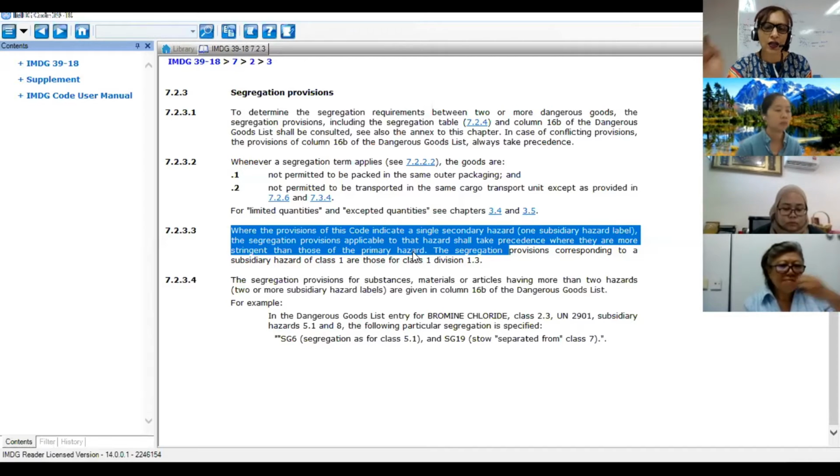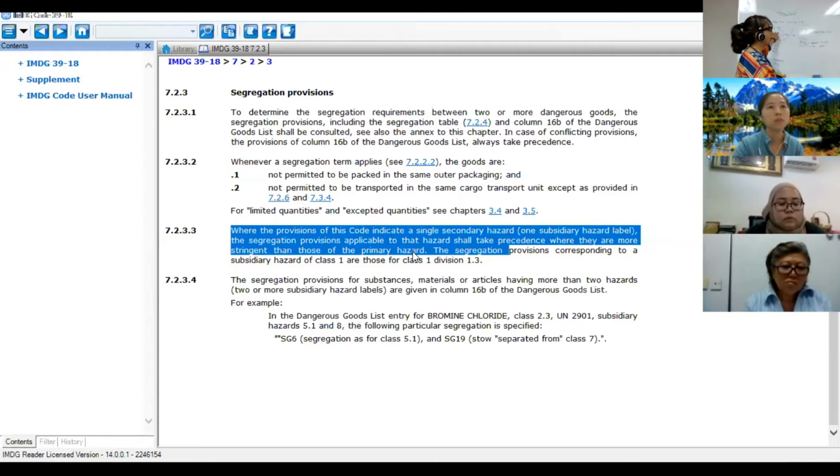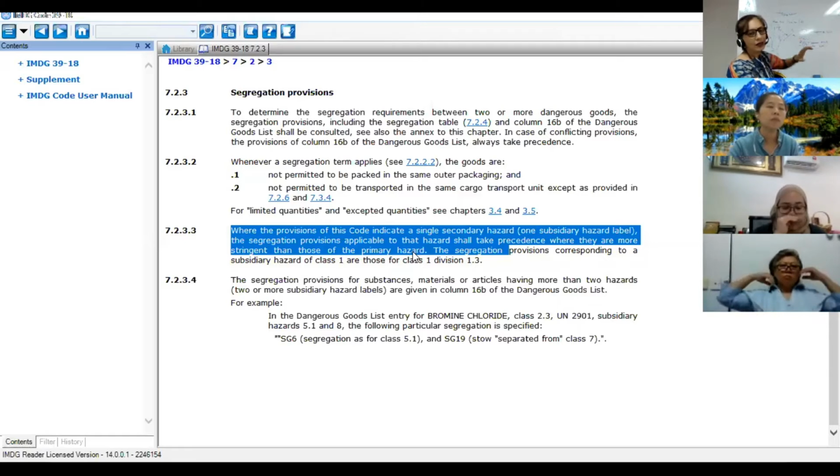So the code also says, for instance, say you have these two: one is a 4.3, say 8, and then you have a 3 here. I'm just saying it's not a possibility that this will happen, so I'm just making you imagine. Say this is an 8, or rather a 6.1 as the main hazard, and the subsidiary hazard is a 4.3. And the second corresponding product UN is just a class 3, right? So when you do an 8 and 3, you will get X.